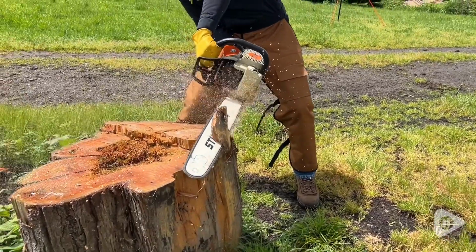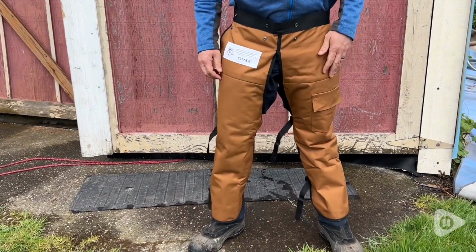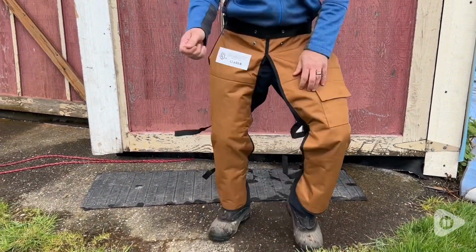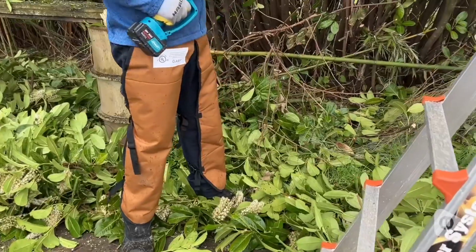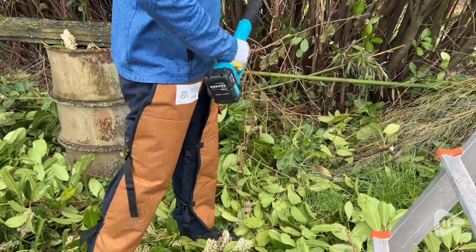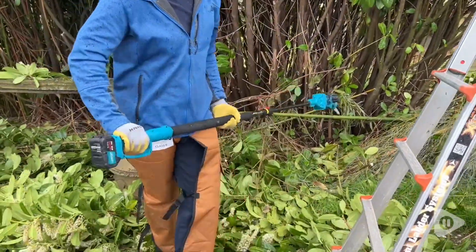Something that's really important to me and my husband is making sure that we've got the right gear for any kind of task that we're going to tackle. So, having this pair of chainsaw chaps from MGP Supply has been so important. Now, we're not full-time loggers or anything like that, but when we have landscaping things that need to be done around the yard, we're so happy that we have this pair of chainsaw chaps.